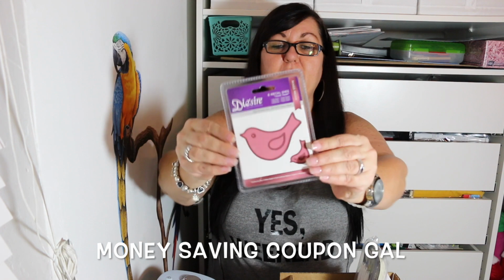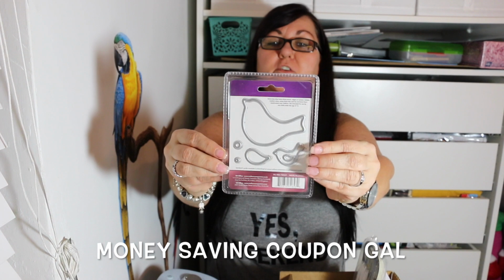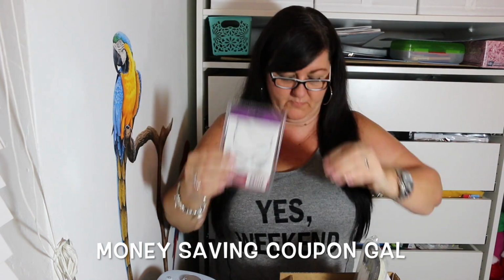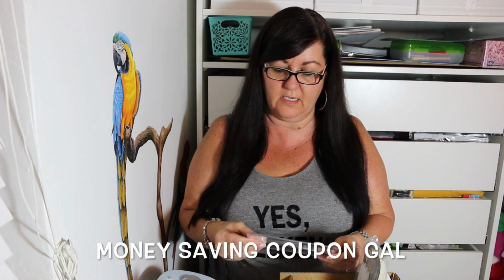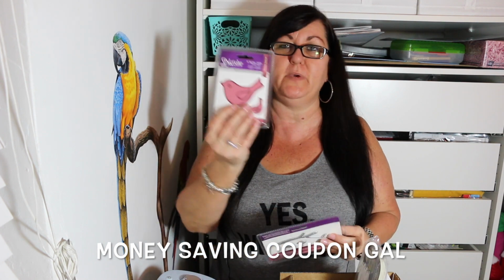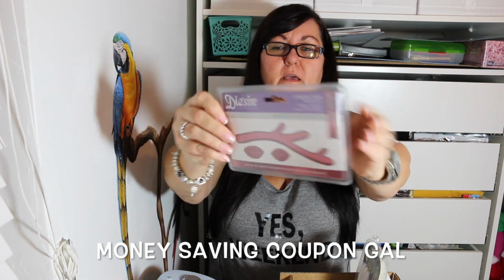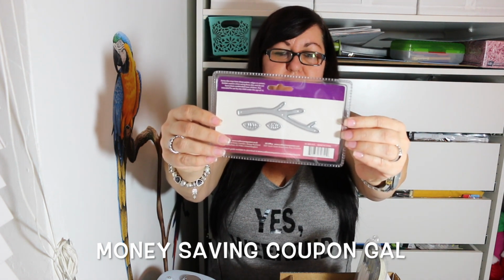So I got these where they have the little birds. And then in the back, there's 6 die cuts on there. And it shows you all the different die cuts you get for the eyes, the wings, and the birds. And then this is three die cuts. So this one was Tweet Tweet, really cute with the birds. And this one is Branch Out, and this was a set. So this is the Branch Out, and on the back shows you the three dies. So it's a branch with two different leaves.